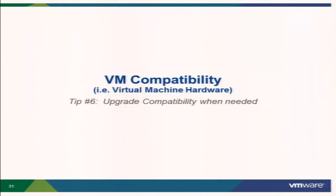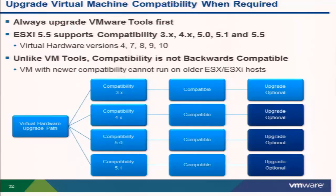But with the virtual machine compatibility, the hardware that we were talking about just now is a little bit different. So you would only want to do that when you have to, or you want to, right? You want all that new functionality. But it's not backward compatible. So this is a situation where you can paint yourself into the corner when you start doing your upgrades. You get halfway through your cluster and somebody, maybe your intern on the side, started upgrading the hardware compatibility. Now you can't vMotion, you can't evacuate that host back to some of the older hosts because it's not compatible anymore.